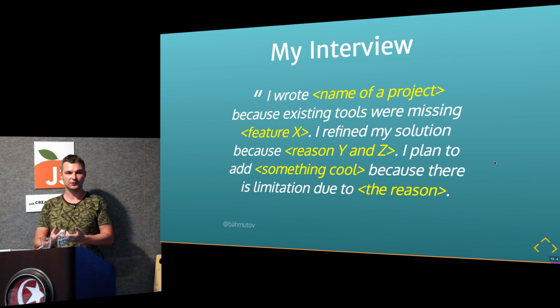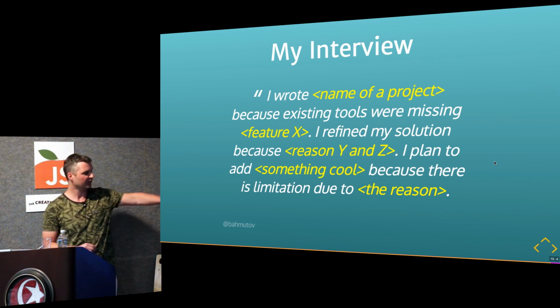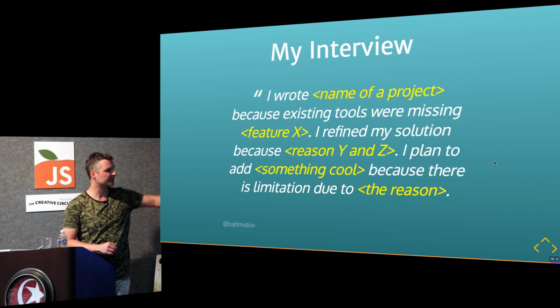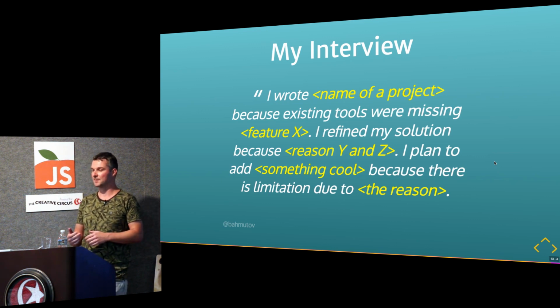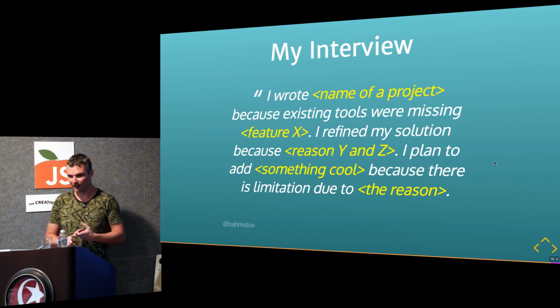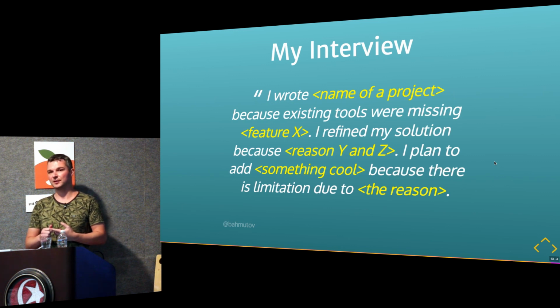A good reason could be, if you're coming out of code camp, that it was an assignment. That's fine. But then I want to see: I refined my solution because, and you give me reasons why you actually iterated. There is not a single piece of code that has not been iterated on. The only piece of code that has never been iterated on was Zune from Microsoft, because nobody cared, right? The mark of a developer is that they understand the shortcomings of a project and they actually improve it. And I want to see the reasoning behind it, and I want to discuss that.